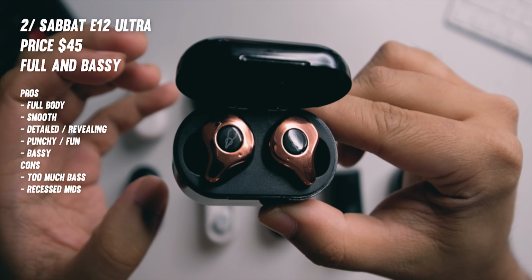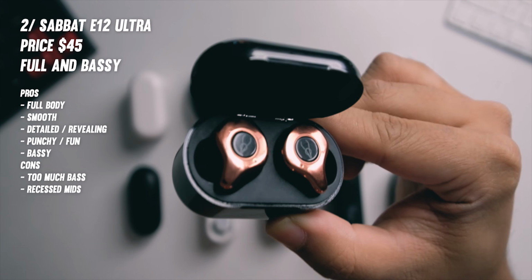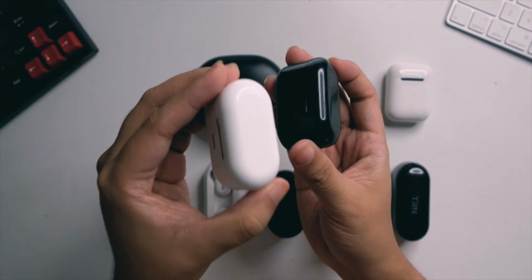So definitely, if you're not a bass head, you can get this one, and if you're okay with EQing, just turn down the bass, and for me, you get a really good sound in this one. But frankly, for me, these two are kind of equal. You know, it will depend on you, what you like.